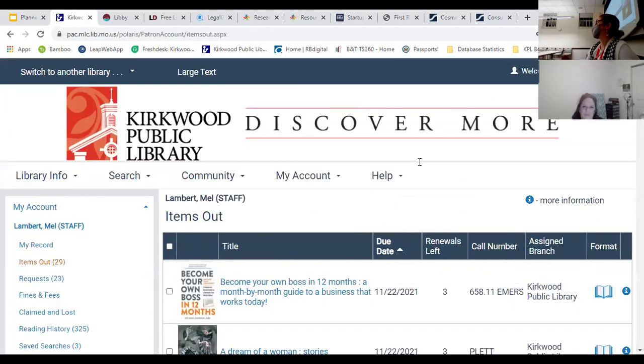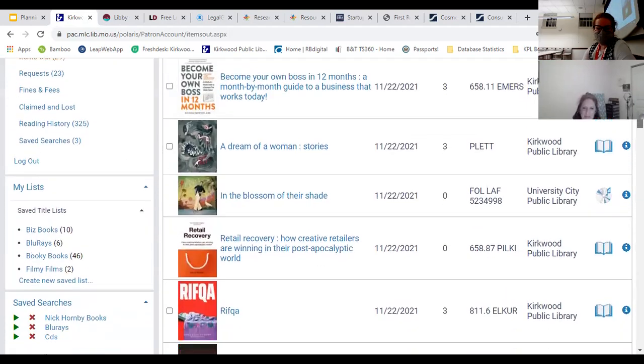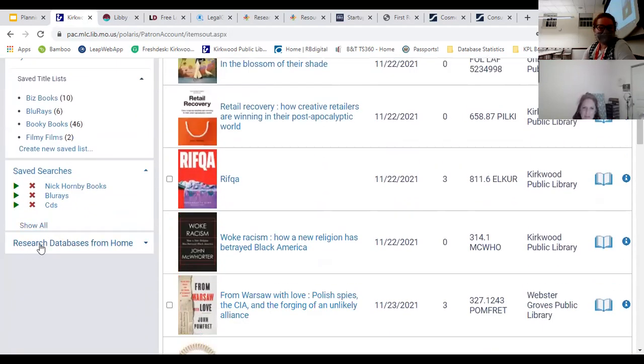I know. I have three of my library cards memorized. I don't have my St. Charles one memorized. And then I'm not ashamed for you to see what I've been checking out.